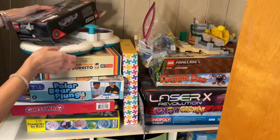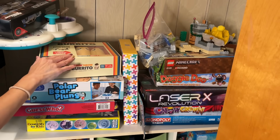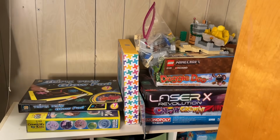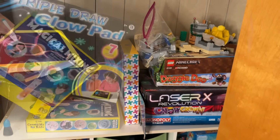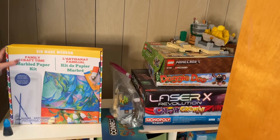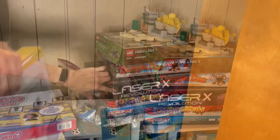And once Tyler came home and showered and had a snack, it was time to go through this stuff. Now, I was individually picking everything up, pointing it out, asking what would he like to keep and let go of. He decided that he wanted to let this glow pad go, including this magical mixing kit that's brand new, and the marbled paper kit that's brand new too. Perfect items for the yard sale.